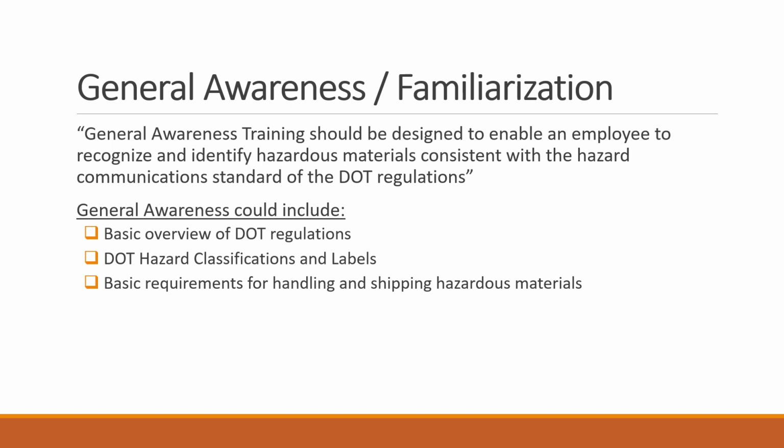General awareness and familiarization training. Again, the rules don't really give us a lot of detail to go on. It says general awareness training should be designed to enable an employee to recognize and identify hazardous materials consistent with hazard communications and the standard of the DOT regulations. So basic awareness training should and could include a general overview of the DOT regulations, an explanation of the DOT hazard classifications and labeling requirements, and then basic requirements for handling and shipping, receiving hazardous materials.